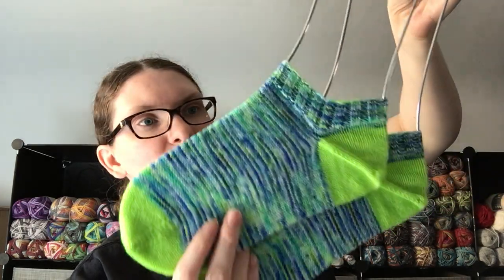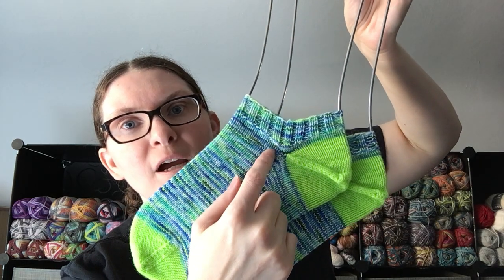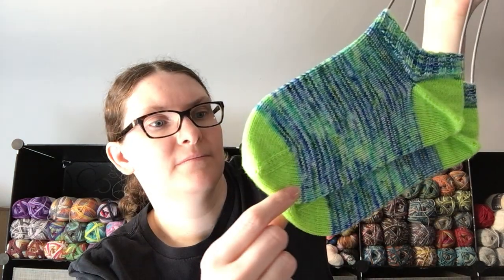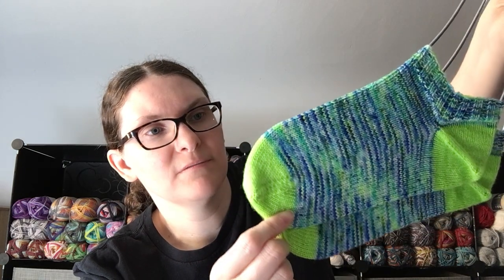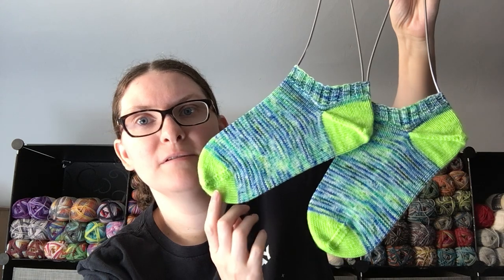But yes, for my shorty socks, I do 12 rows of 2x2 rib. I do 5 rounds of leg, and then I put my heel in. And that's it. I really wanted to wear these, but I waited. So now I can wear them. All right, that is all my sock finished objects.